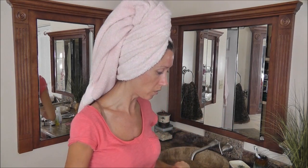My nighttime cleansing routine is very similar to the morning. I use my oil cleansing method, and I do like to mix my own concoctions, so I have one that I've been using for the evening time. So this is my cleanser here, and I will show you what oils I used in this. I use the same base as what I use in the morning time, which is my jojoba oil and avocado oil, and I just like that combination. It just seems to work really well for my skin. So that's why I just keep using those in my oil cleansers.